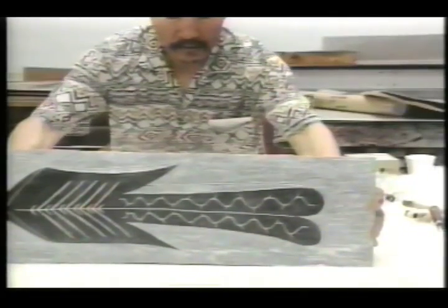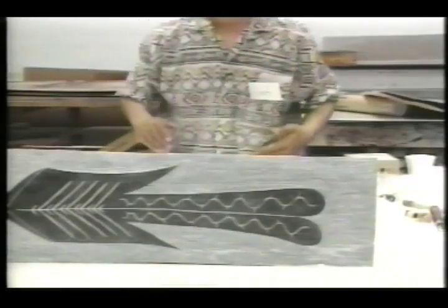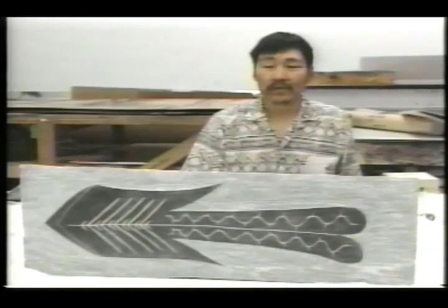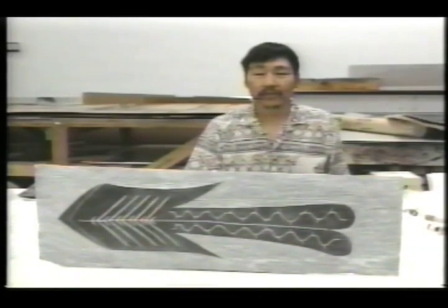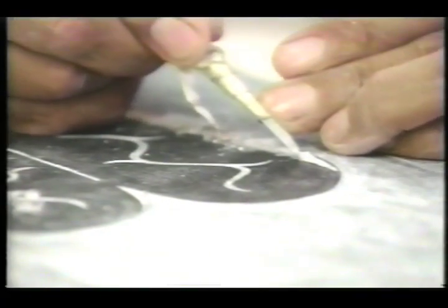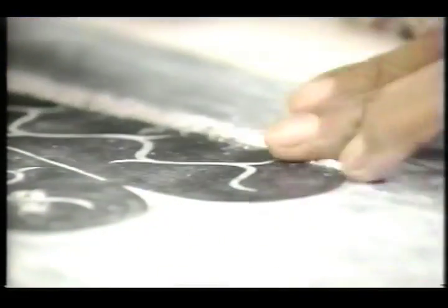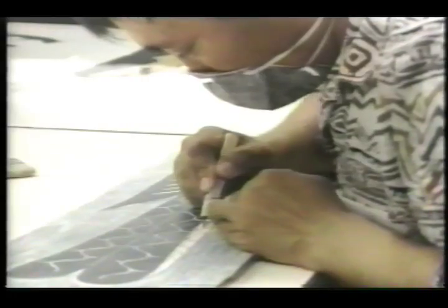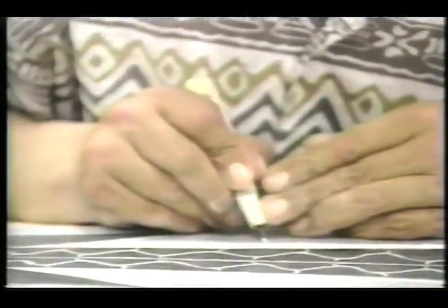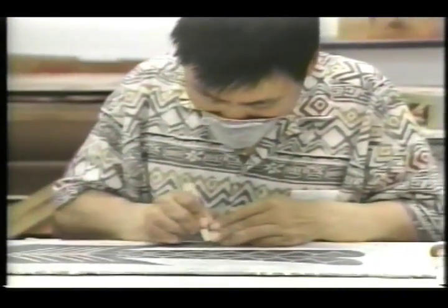After tracing, use Indian ink, black ink, to trace the image onto the stone. And after it's dry, we cut it. We cut the image. The whole white part, we cut it off and leave the ink part in. We cut the stone with tools, chisels, some handmade, some ordered.